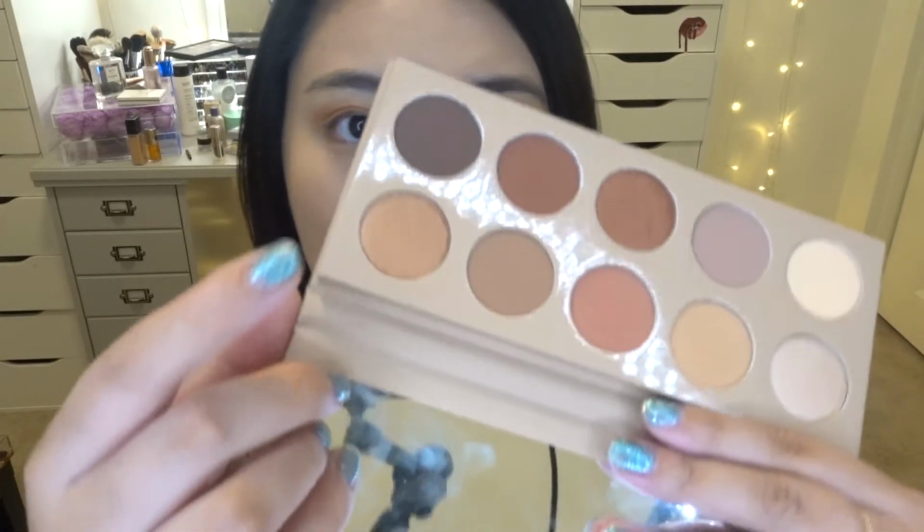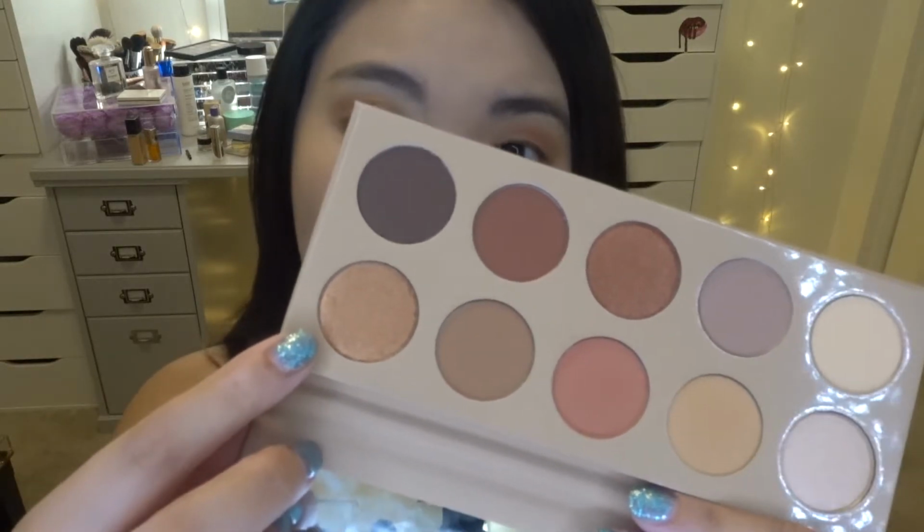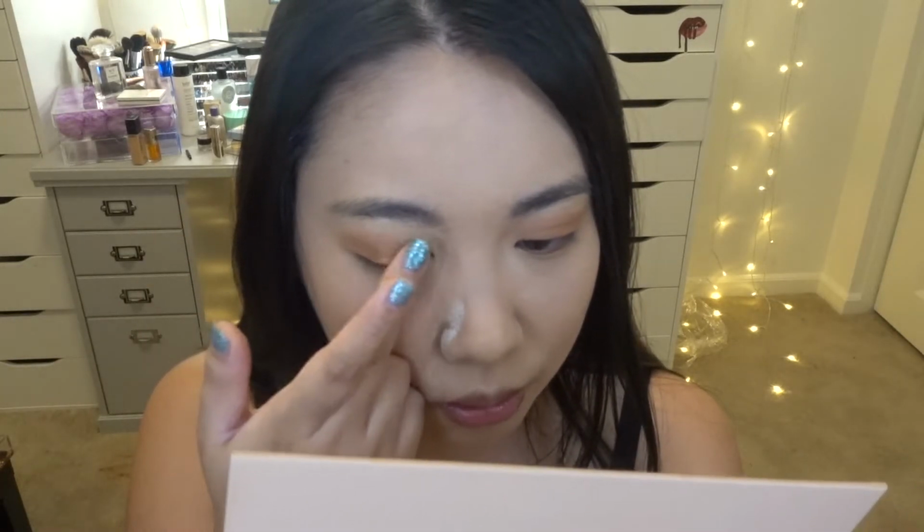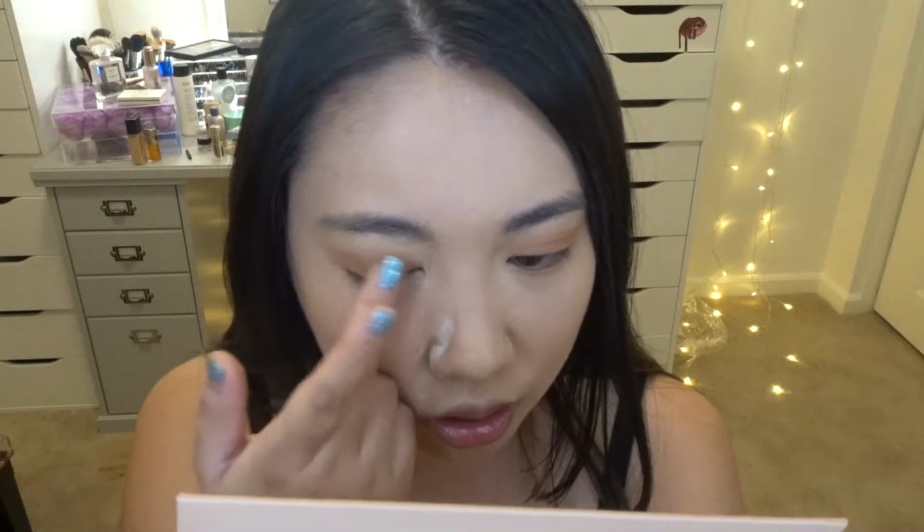Alright, moving on. The last shade we're going to use today is the shimmer shade right here, and this is called Chicago. I'm going to just use my finger because I just love applying shimmer shades with my finger. So I'm just going to apply right in the center. Whoa, that was pretty. Look at that. So pretty.